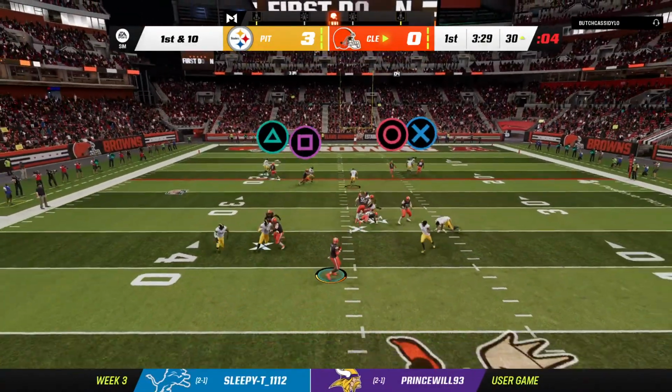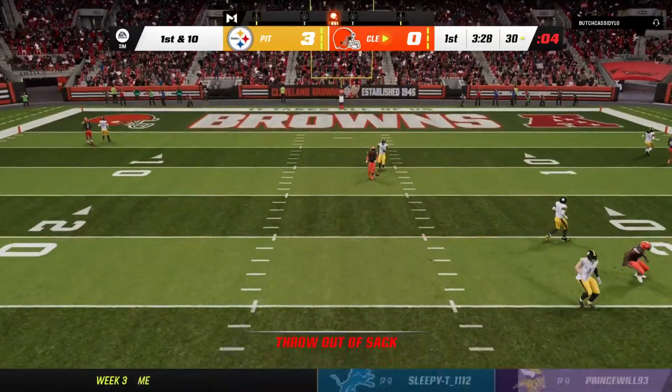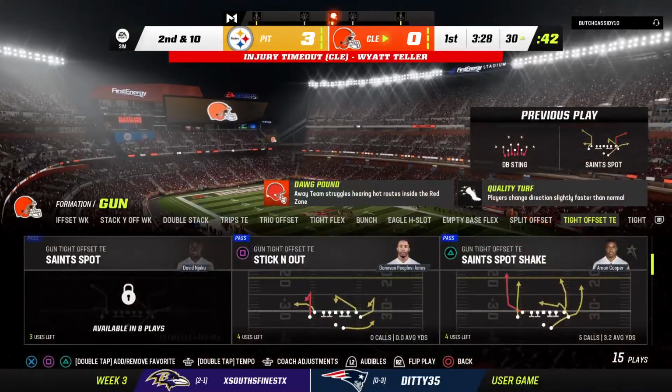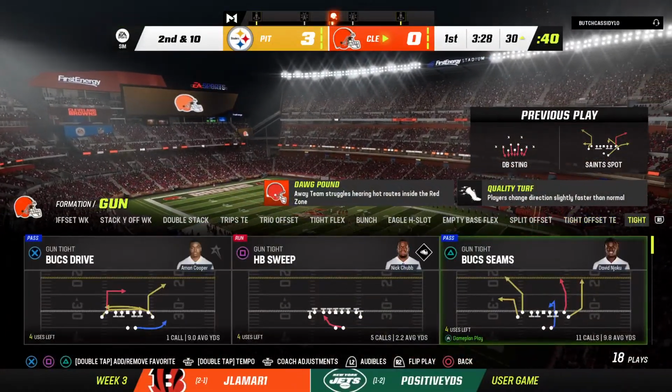Here's Watson. Oh, he was hit as he threw it there, and that one winds up incomplete. The Browns at 0-2 here to begin the season.